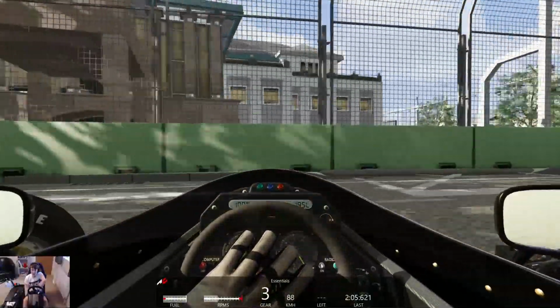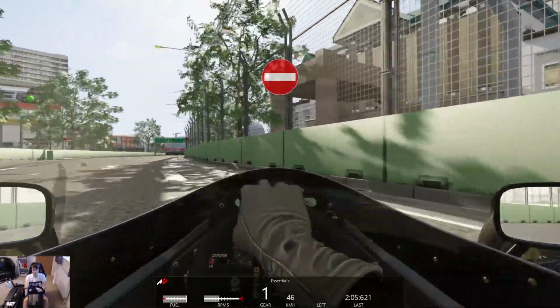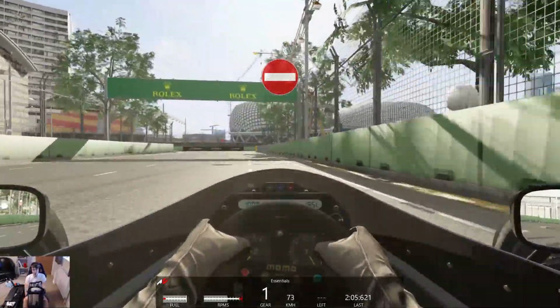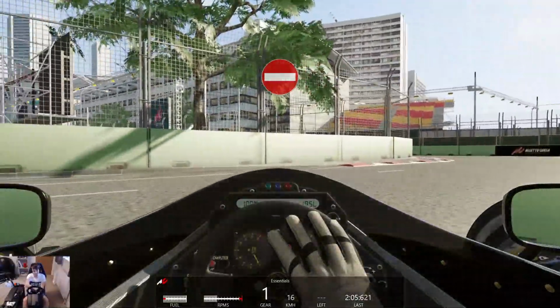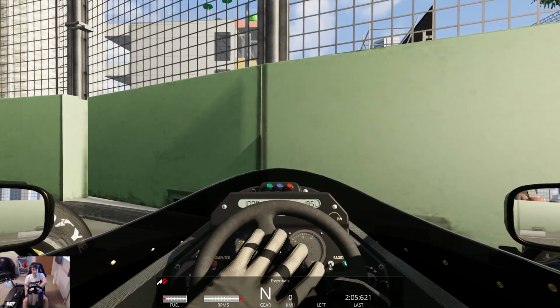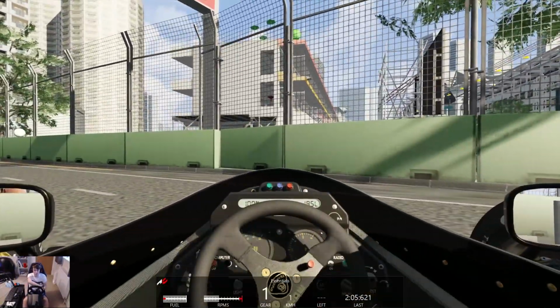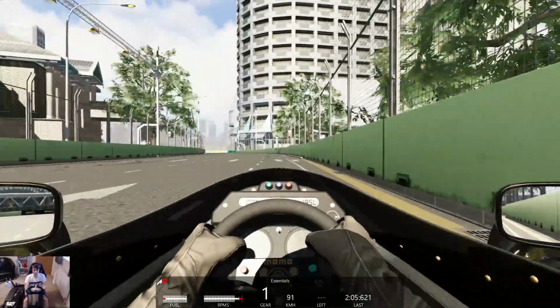Oh, don't hit a wall, don't hit a wall, don't hit a wall. Oh, come on, we need to spin around. How good is it at 3-point turns then? No, reverse please. There we go. Oh my god, what have we done to this thing?